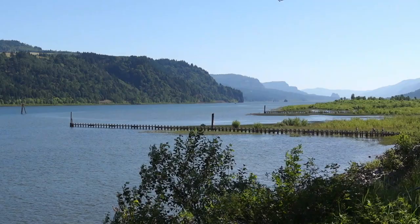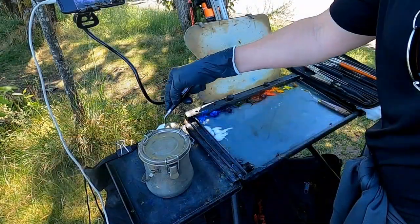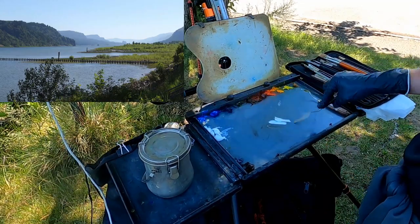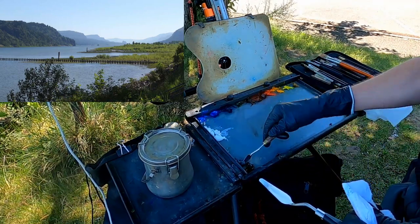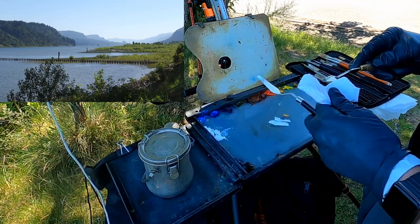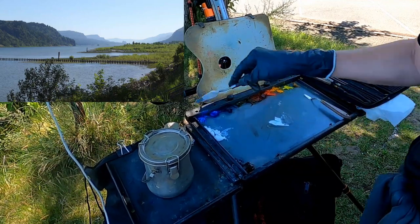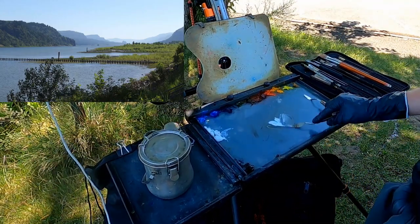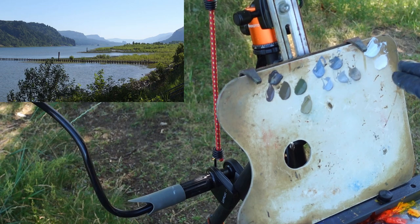Now I'll mix up a little bit of the sky color. It's really, really light value. A little bit of cerulean blue toward the top of the sky, a little bit of cad yellow toward the bottom. I'm going to add just a little bit of gray to both to keep the chroma far down. Some color mixed up. Now I've got the sky colors here.